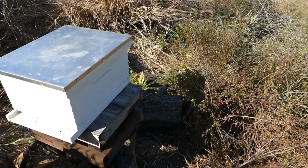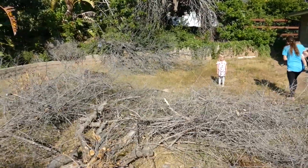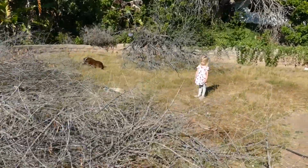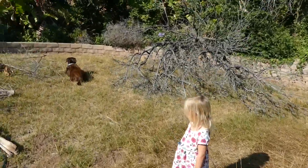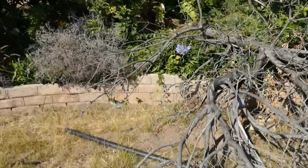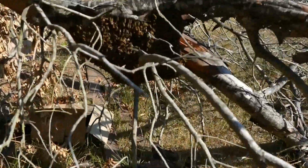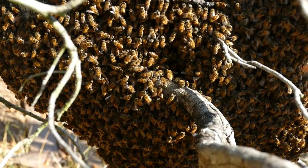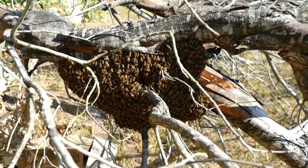So anyways, I was out here in the yard, and we have this dead tree that fell over a couple weeks ago. I was sitting down next to it, looking at how we're gonna cut it up and get it out of here, and I noticed something weird on the side of it. So I went up for a closer look, and lo and behold, all the bees are camped out right here. It's basically the entire hive, and it goes both sides, the other side of that log as well.